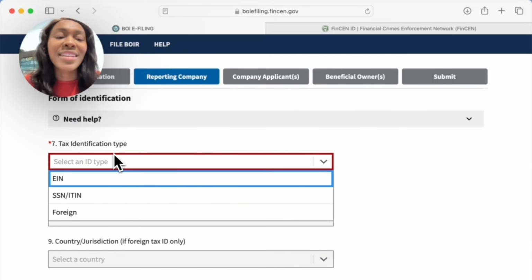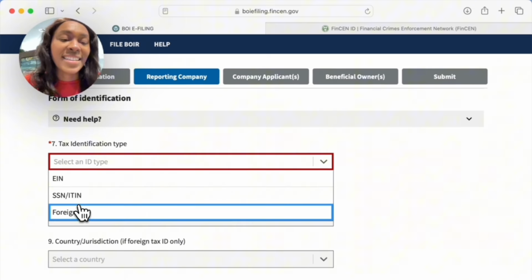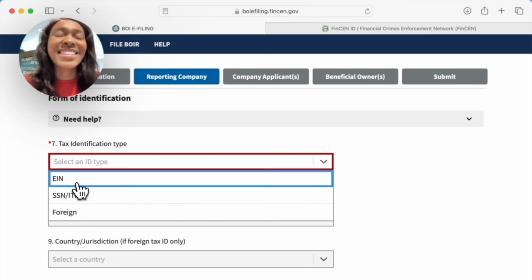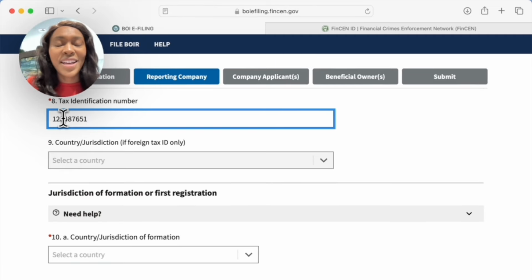They're going to ask you to select a tax identification type. You can choose between an EIN, an SSN, or a foreign ID. We're going to go with EIN because that is directly tied to our business. And then you want to make sure to type in your EIN without any dashes.